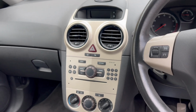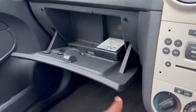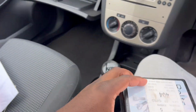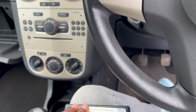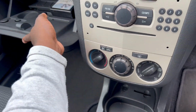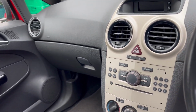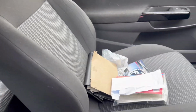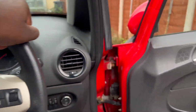Alright, well let's have a quick look around the interior. Let me just pop the engine bay, like you guys haven't seen, at the front. It comes with the locking wheel nut, which is another good thing. The radio works, the air conditioning works, which is also a plus. All the seats are in good nick. The steering wheel doesn't have a lot of wear for 106,000 miles.